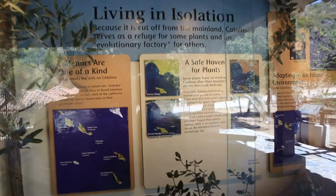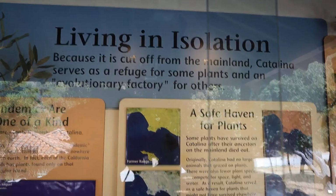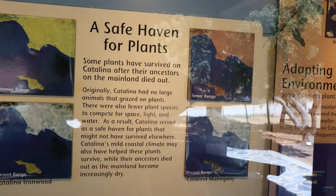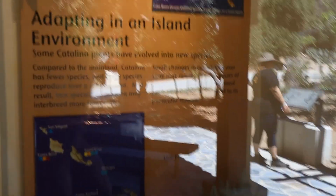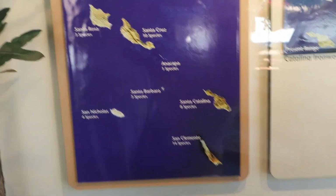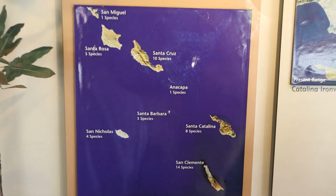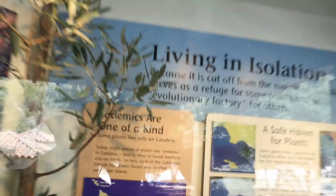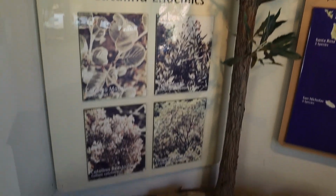And as you keep walking in, you will see more information about the island itself, about the types of plants that are here, and also how the island came to be, and other islands that surround Catalina Island, such as Santa Barbara, San Nicolas, Santa Rosa, San Miguel, San Clemente. Not all of the islands are accessible for travel at this moment, and some are just off limits altogether. I'm not really sure right now what those islands are, but if you Google it, you'll be able to know more about which islands you could travel to and not.